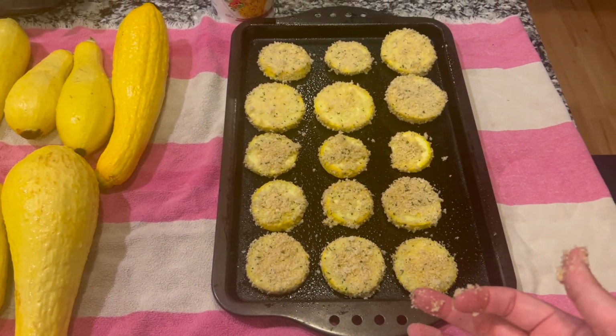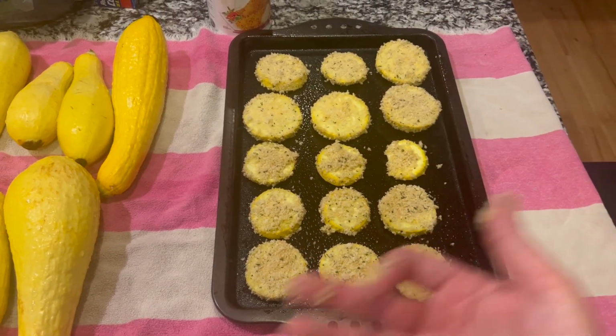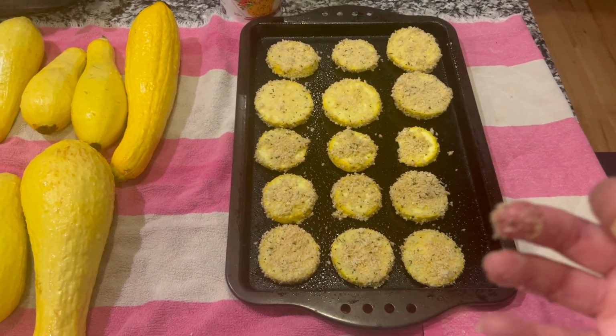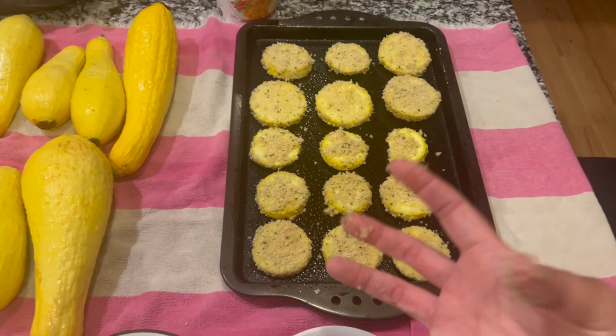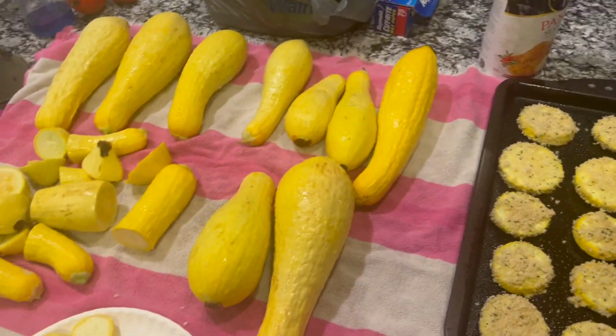I'm gonna put some wax paper over top of this, and then do another layer, pop it into the freezer, let them freeze, and then I can throw them into a baggie and have those, because if you put them all together in a bag like this, not frozen, they'll just be like one glob when you go to cook it. So that's what I'm doing with my extra squash.